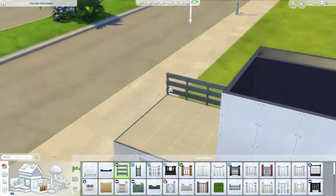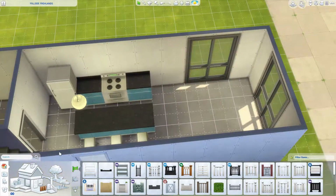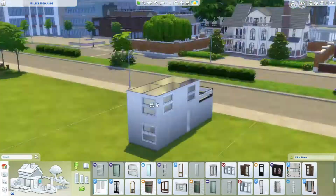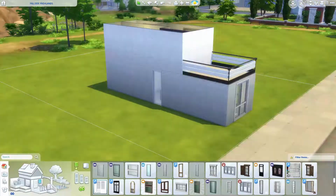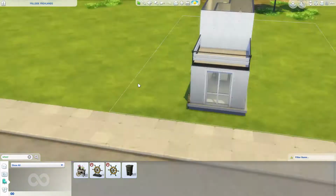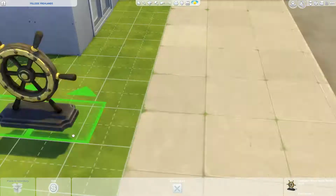So the shipping container is solar energy powered. We obviously don't have real solar energy in The Sims 4, but if we did, then it would run on solar energy because, if you're living in a shipping container, you probably want to utilize it to its fullest potential. And I feel like it would be less expensive to install solar energy in a small house like this.